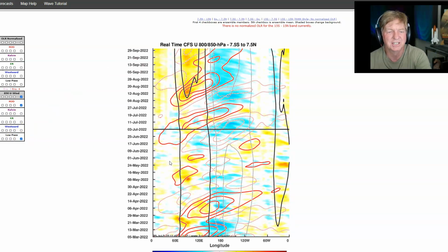Now, the low-pass filter. This is where things get interesting. We're going to do a little bit deeper dive this week. All right, so the dotted contour, high-pressure bias. Consider that the downdraft of the Walker circulation, the La Nina signature. Two contours have been in play. They faded recently. Supposed to come back about mid-August.